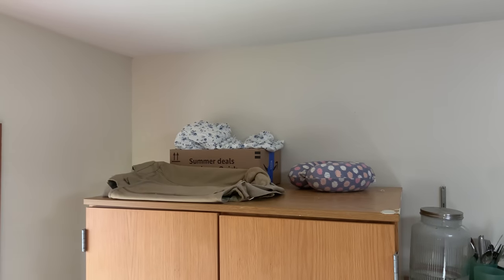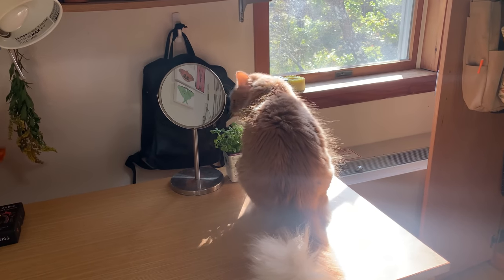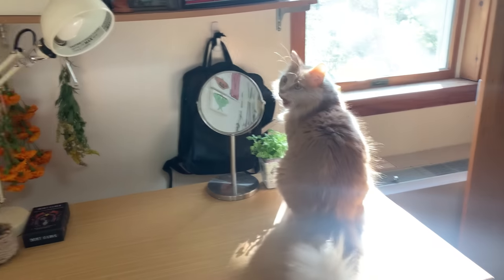Moving on to the wardrobe. That up there is Chalupa's favorite sleeping spot. I am no longer allowed to use that particular tote bag. What a good boy, eating the catnip instead of my hanging plants.